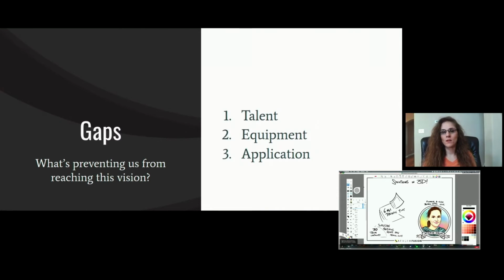Application. Because of a lack of knowledge of what 3D printing technology, additive and subtractive manufacturing technology can bring to the Air Force, there's confusion about how it can be applied, how it can solve problems, what can it do for me? So we need to make sure that the application is very clear. What are we allowed to be doing with this? We need to be updating our regulations to reflect what is and isn't allowed as technologies advance.